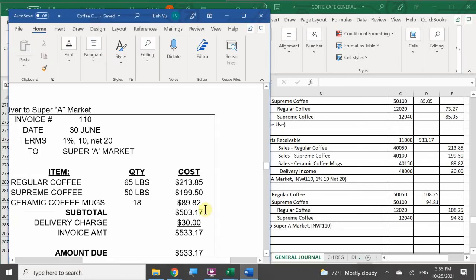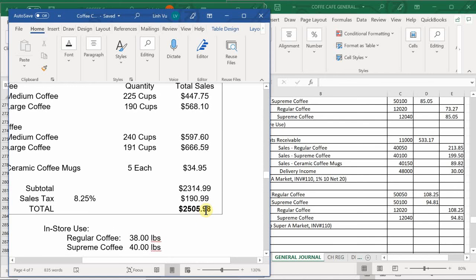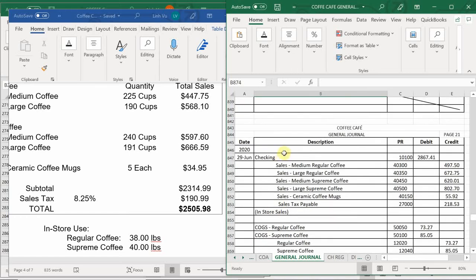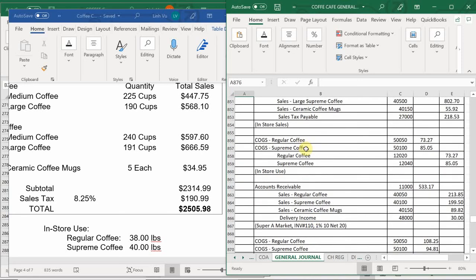Now we have the daily sales, and that's the last thing that we have to do. So let's go ahead and complete these daily sales. We have a checking, sales medium regular coffee, regular large coffee sales, supreme medium coffee sales, supreme large coffee sales. What else? Ceramic sales, and taxes.